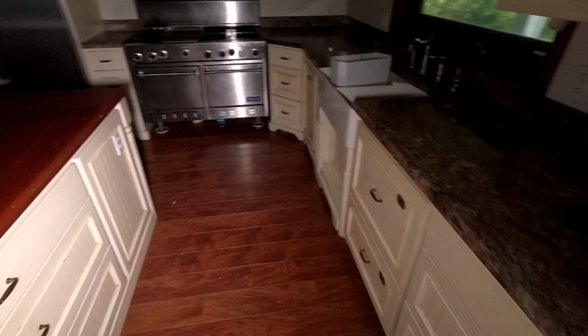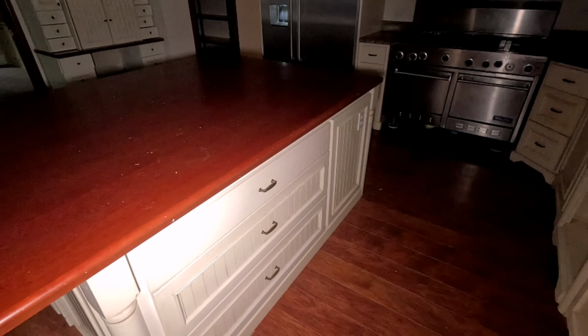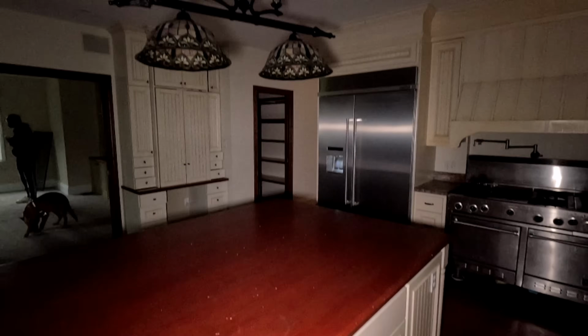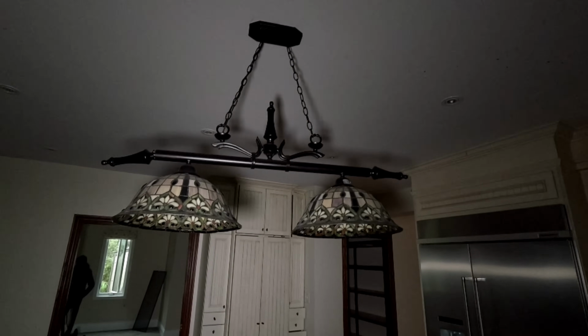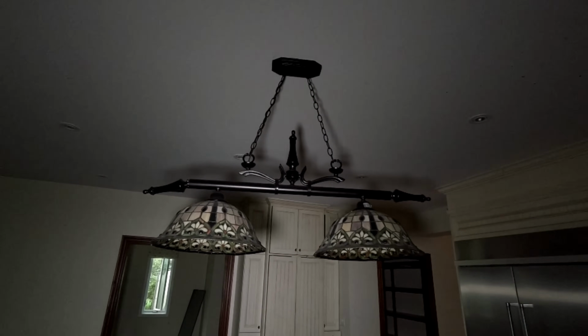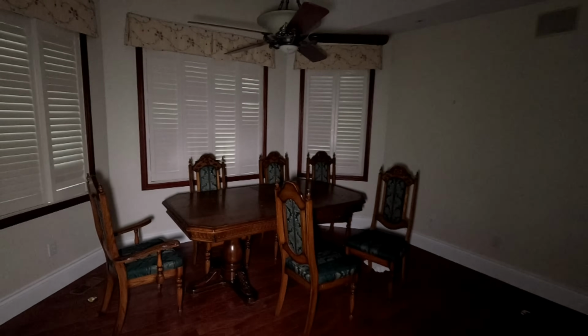Big old cabinets. And here's your big island, followed by these really nice lights. Very nice. So you're again the height over here. I could enjoy my breakfast there with the sun coming in these windows. This door here.